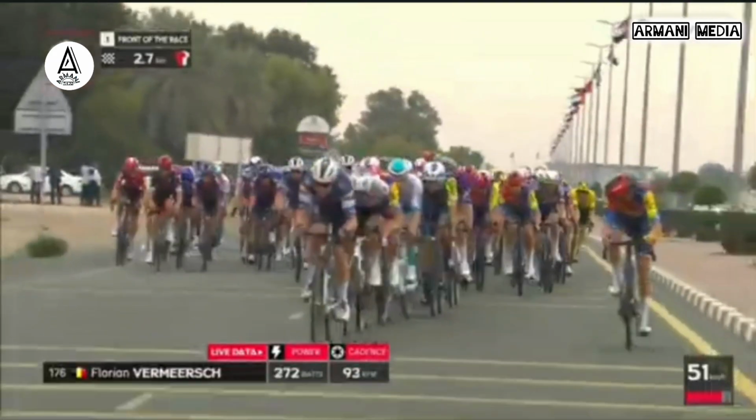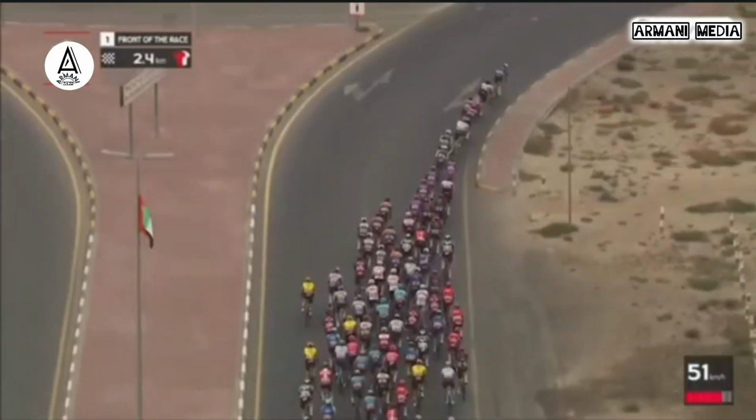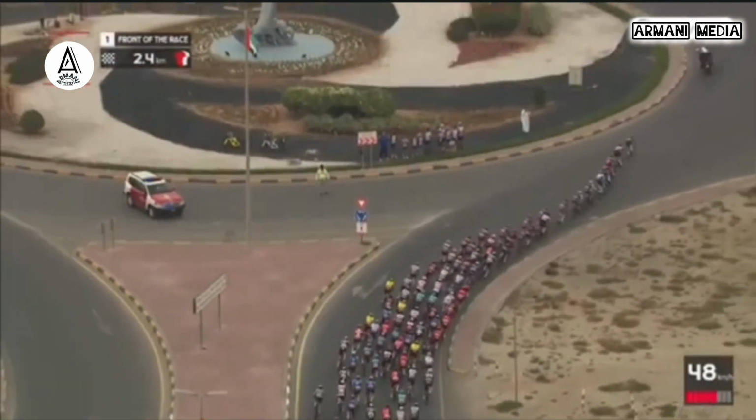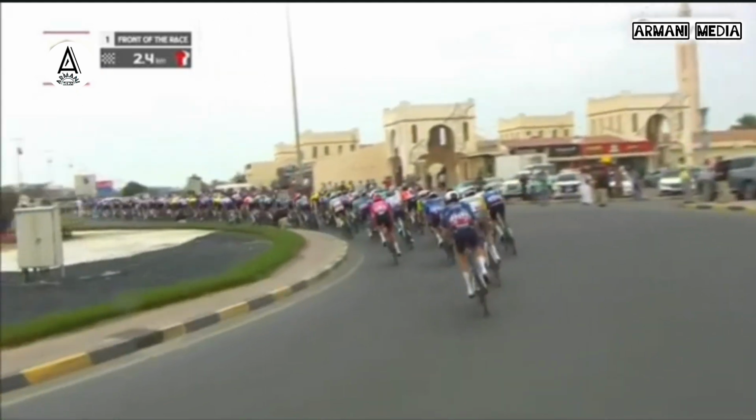Going to acceptance mode, 2.7 kilometres to go, roundabout. Yeah, over another roundabout. We just saw Ed Turn swinging out, just looking for his teammates. I've seen Simone Consoni not too far away from Jonathan Milan, who's already taken a stage in this race.